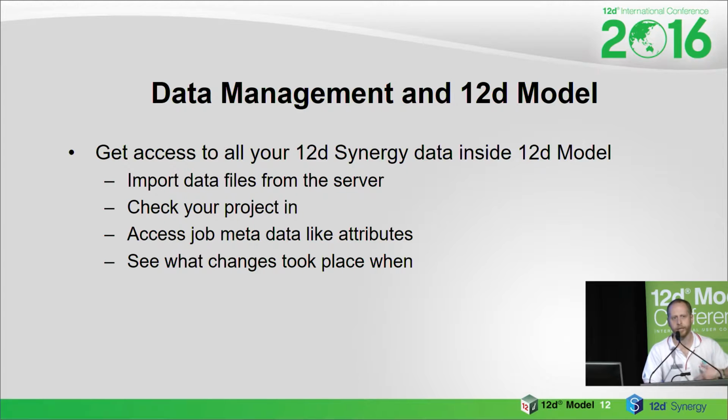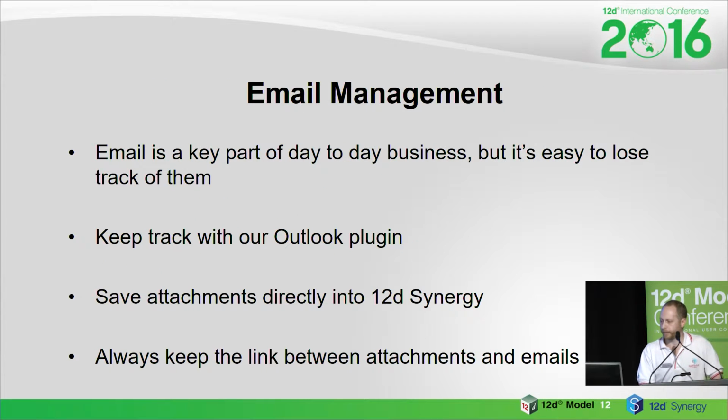So for example, using the file boxes in 12D Model, you can go and grab a 12D AZ from 12D Synergy. You can then see all the information about it as well. You can check your projects in and out. You can get access to all the job metadata like attributes and use them in your plots, your chains, your macros, and all those sorts of processes. And of course, you can see what changes took place when.